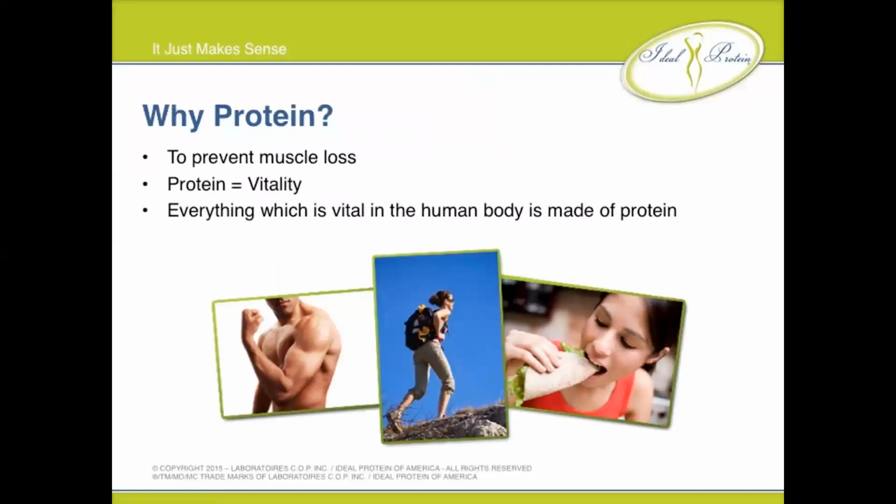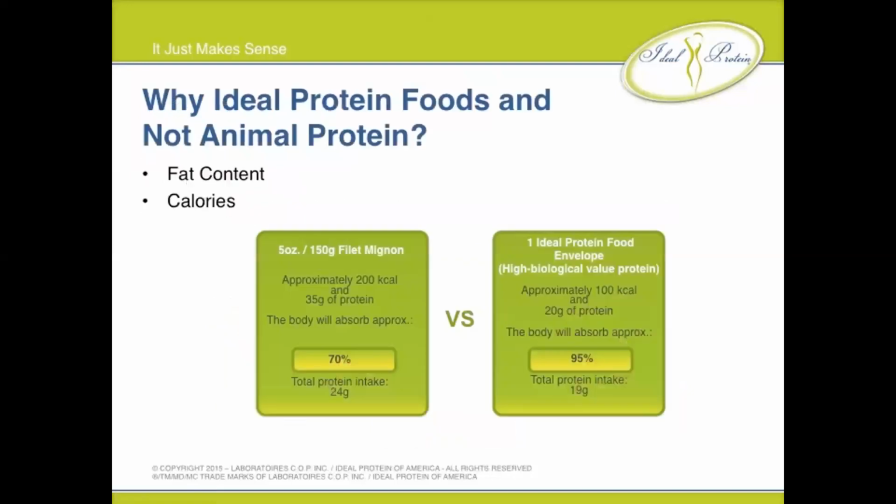So why is protein so important? One, we've talked about it, we want to prevent muscle loss. Protein also equals vitality. The people that lose weight on this diet are not the typical, well, I don't want to say typical, but they don't have that skeleton sunk in type of look when they lose weight. And some of these people have lost a significant amount of weight. We have one dieter that's lost close to 200 pounds on this diet, and very, very healthy weight loss. Maintain the muscle mass, don't appear a sunken in type of look. And the first thing that people start to comment on the dieters on this program is that they look younger. So protein equals vitality, and everything which is vital in the human body is made of protein. So we don't want to become deficient in it.